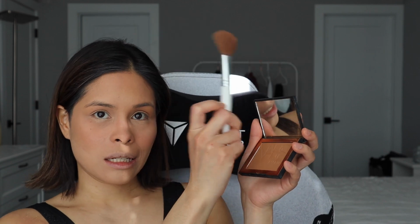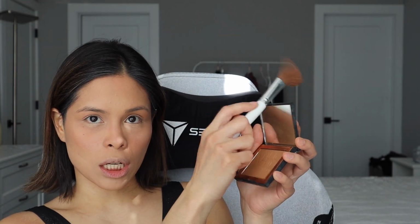So I dab and I take the excess off by just shaking it like this. On the cheekbone, remember, lifted appearance. So we're gonna go up this area. See? A little bit more. Tap off excess. Almost towards your sideburns.